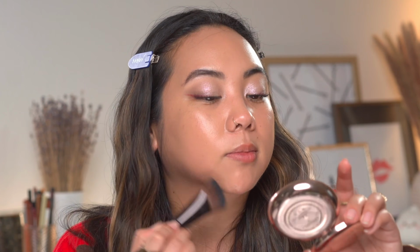I feel like you may go through this product quite quickly, but take that with a grain of salt because I find a lot of makeup products take me a really long time to finish up. So even though it doesn't seem like a lot of product, maybe it'll last me. I'm not quite sure though.